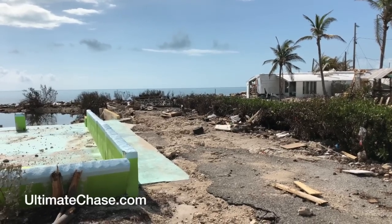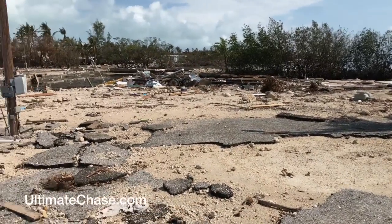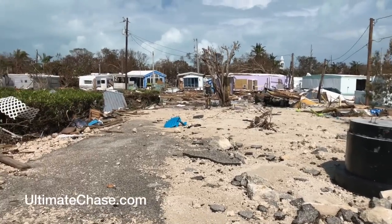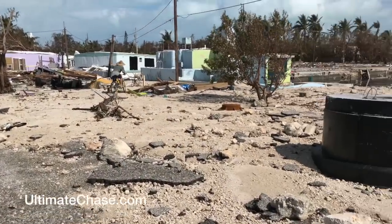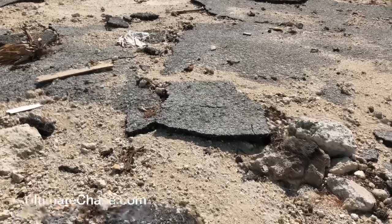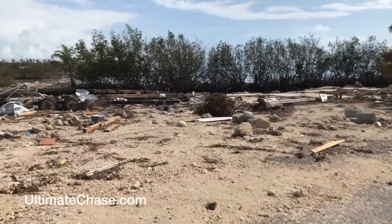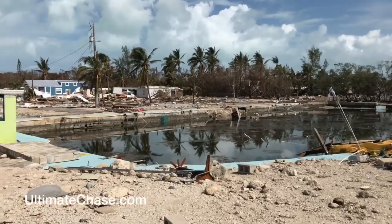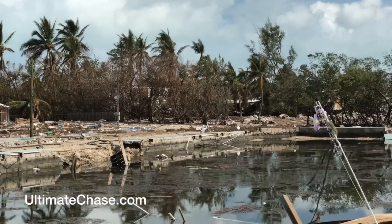So here we are in the upper Florida Keys, and the storm surge came off the ocean there, crashed into this area, and just wiped things clean from the front edge of this property. And it pushed everything back. There you can see the surge line of where all the debris was pushed up. But these things were just wiped clean. The road, the asphalt. Look at this, chunks of road. And there used to be trailers and buildings out here. And just look across the way. Look over there. Just wiped clean, these trailers.